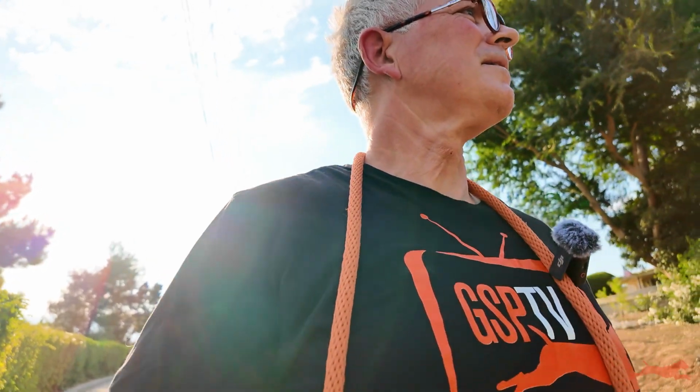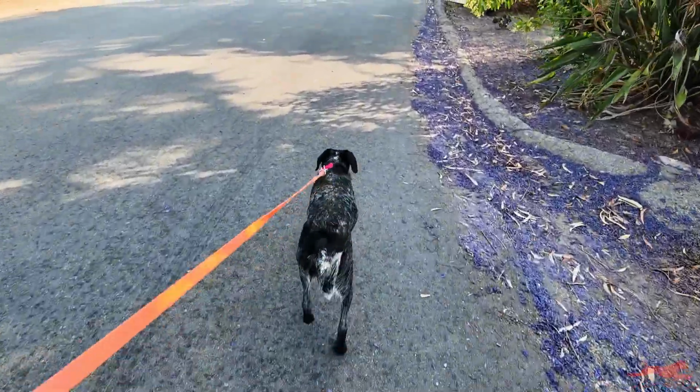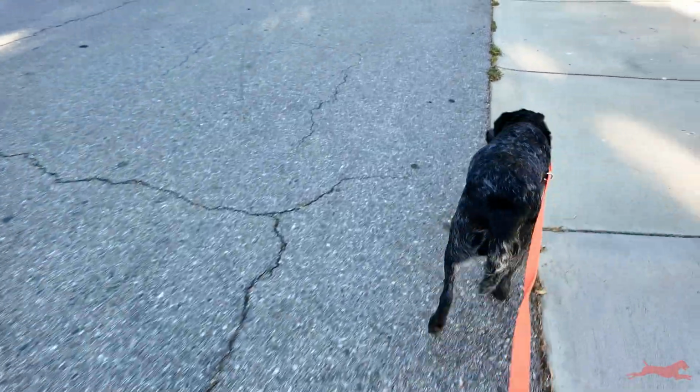Morning. So we're still working on the leash with Daisy, but she's learning quickly. Not too interested in the ducks, which surprised me. More interested in the dogs that we were passing by.